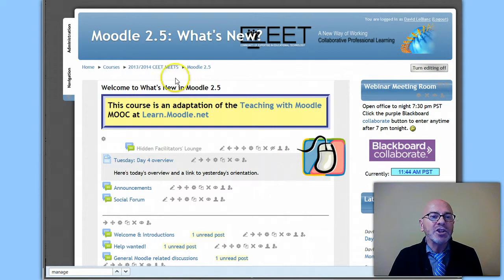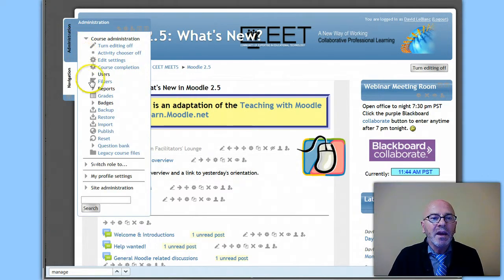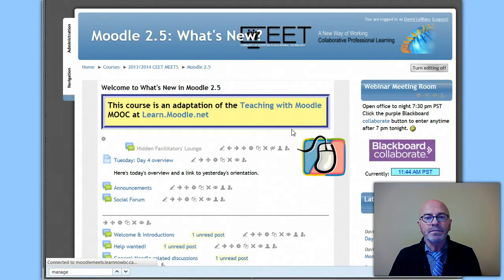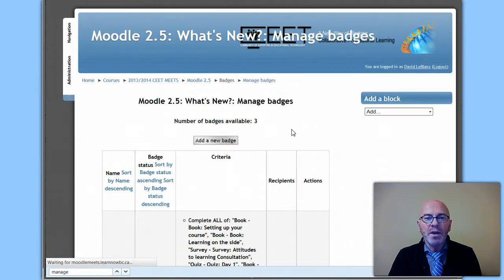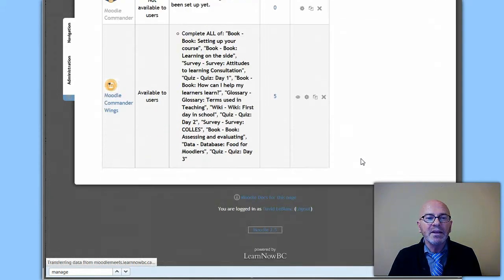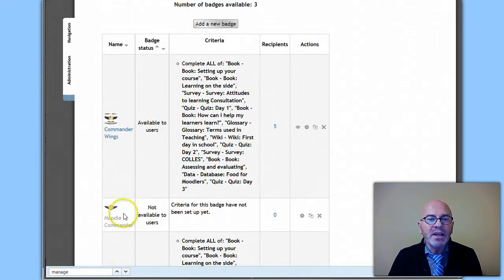I wanted to show you the badges. So if I go under my administration panel, I'm in as a teacher right now. And I'm going to go to the badges, and I'm going to manage badges. Sue Hellman actually designed a badge that will fit in with the wings. And it's right here. This one was too long to actually fit, but she did this one here.